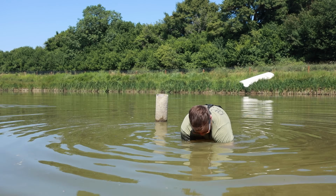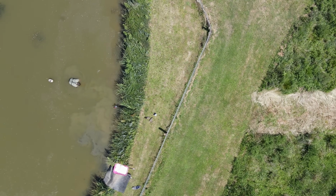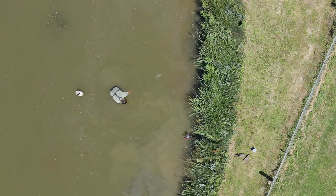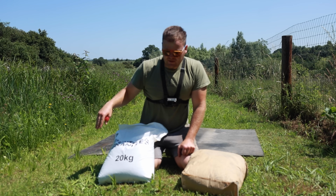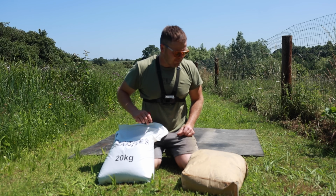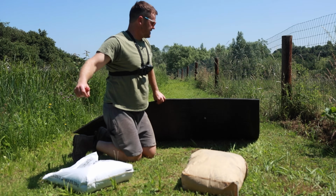The powder will hopefully seep into where it's seeping alongside the pipe, because it's very, very fine stuff. Hopefully that will automatically draw into the leak. Then I was going to put 3 sacks of the granules over the top, just all around, sort of spread it around. And then behind me, I've got the mat, a rubber mat.